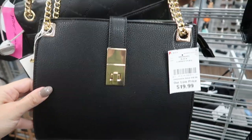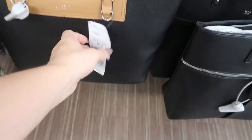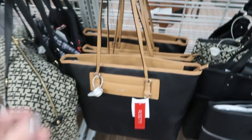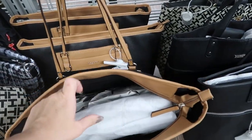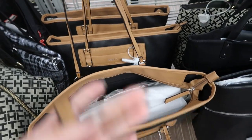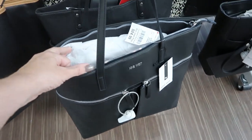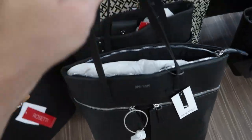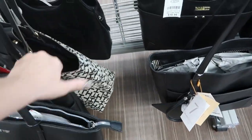Another Isabel bag. This one's $19.99. Here's a Rossetti tote. It retails for $69 and it's $19.99. Just black with camel trim. Nice big size. This Nine West is $24.99. You can make such nice gift bags with these for that price.